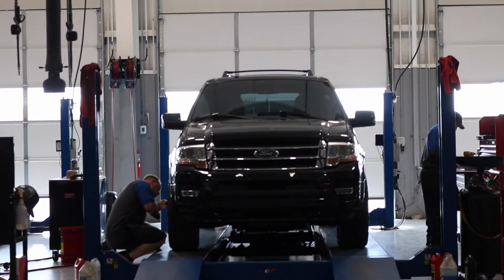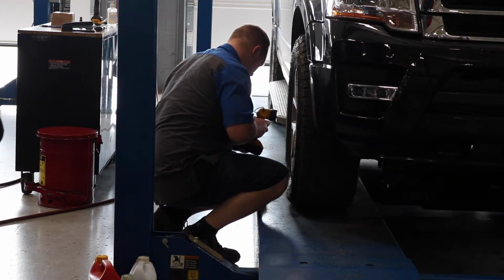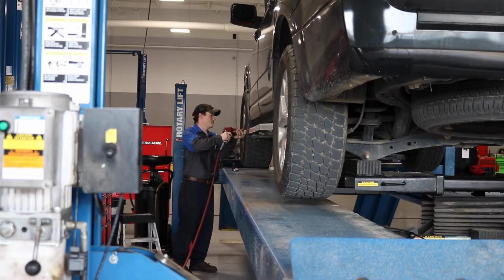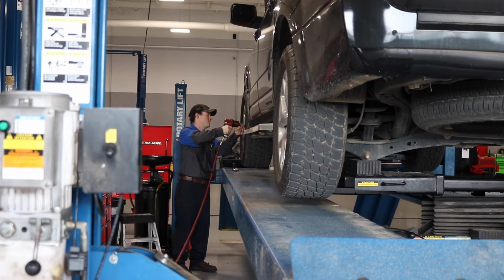We'll do the same thing for your brake systems, and we're going to check on your pads and your rotors to make sure that they're at the correct thickness and are as safe as possible. As we're doing this, we're also going to do any of your scheduled maintenance. For example, we'll do your oil change and your tire rotation.